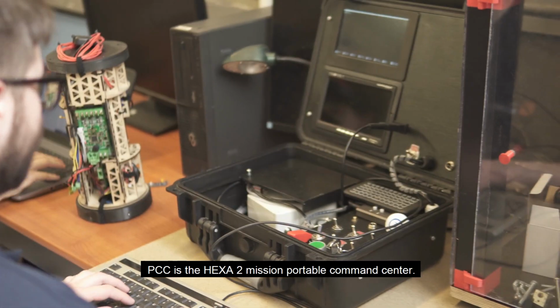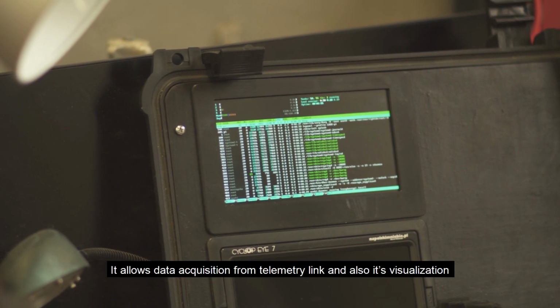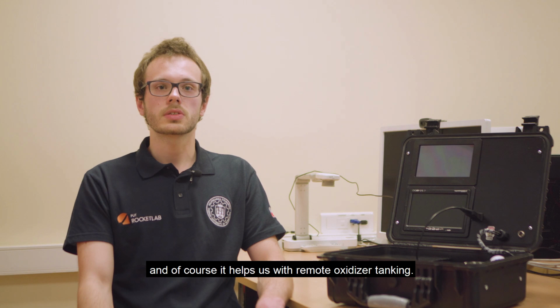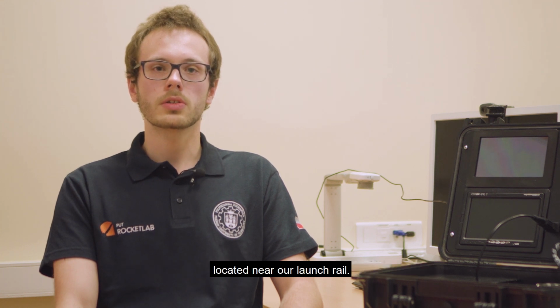PCC is the Hexa 2 Mission Portable Command Center. It allows data acquisition from the telemetry link and also its visualization. And of course, it helps us with remote oxidizer tanking. It's connected with the executive system, the launchpad box, located near our launch rail.